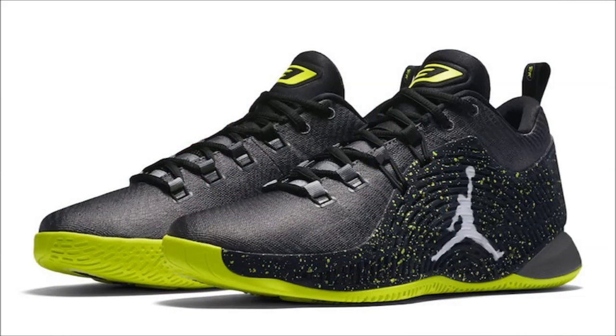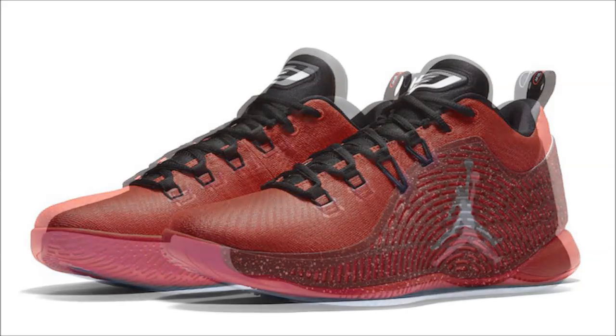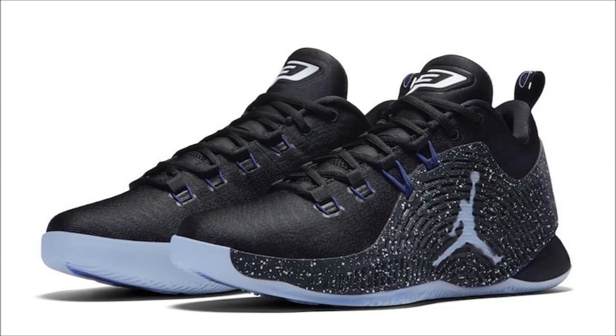It looks like something Under Armour would give Steph Curry, but since I'm sure there's someone out there who's looking forward to the CP3.X, here's a look at three colorways. Nike and Jordan Brand still haven't announced this model, so there's no dates available to share at this time.